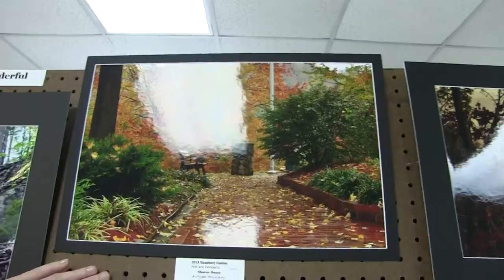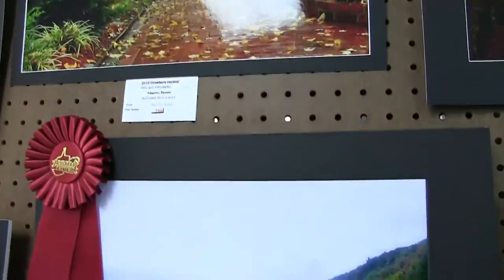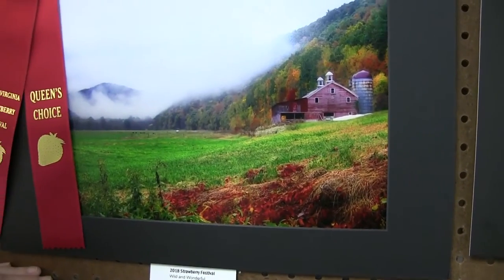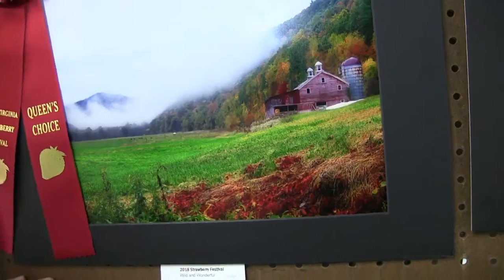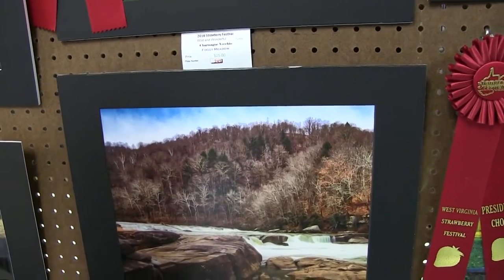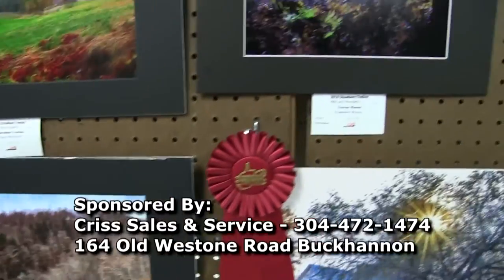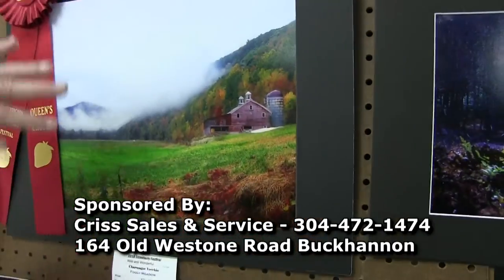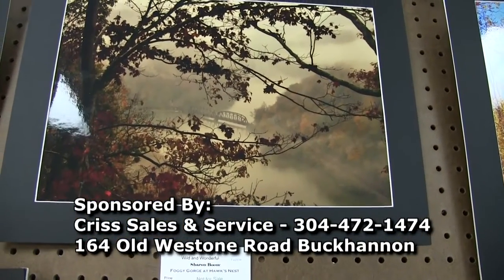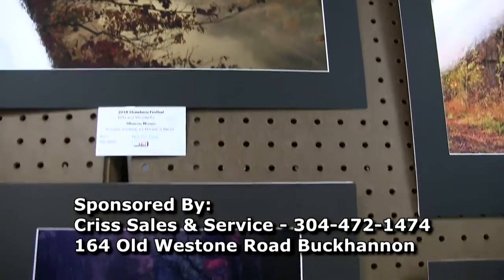This one up here is Sharon Boone, Autumn Walkway, not for sale. That's pretty. And here's a second. No, this is the Queen's Choice. Charmaine Vecchio, Foggy Meadow. This one is Charmaine Vecchio again, Valley Falls, West Virginia, $25. This one that was Queen's Choice was $25 also. Here is Wild and Wonderful, Sharon Boone, Foggy Gorge at Hawk's Nest.